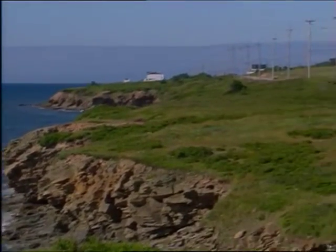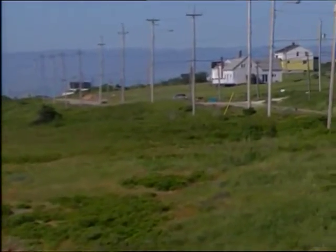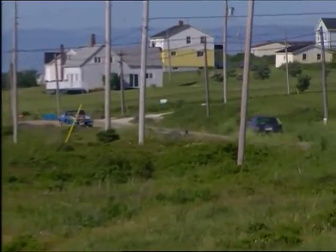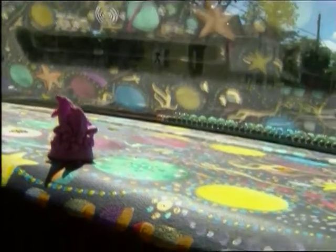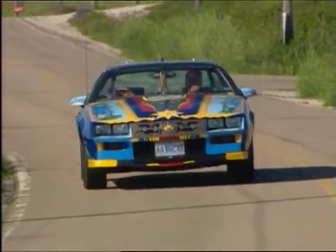The rugged, remote coastline of Cape Breton, Nova Scotia. Not the first place you'd expect to see a muscle car, but this is no ordinary muscle car. It's an art car, property of David Stevens.